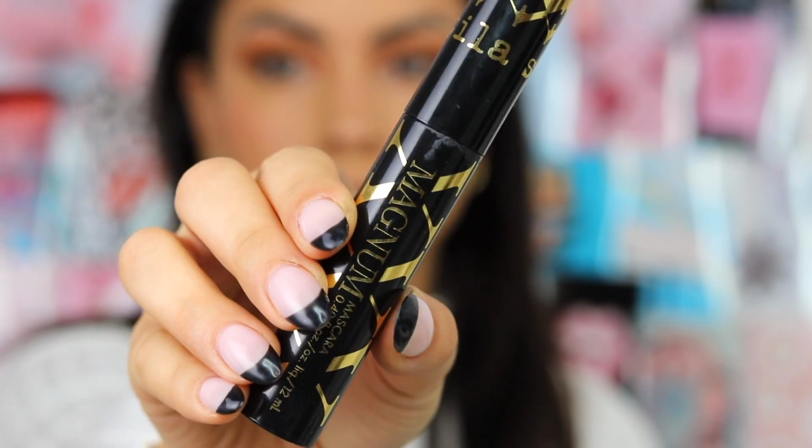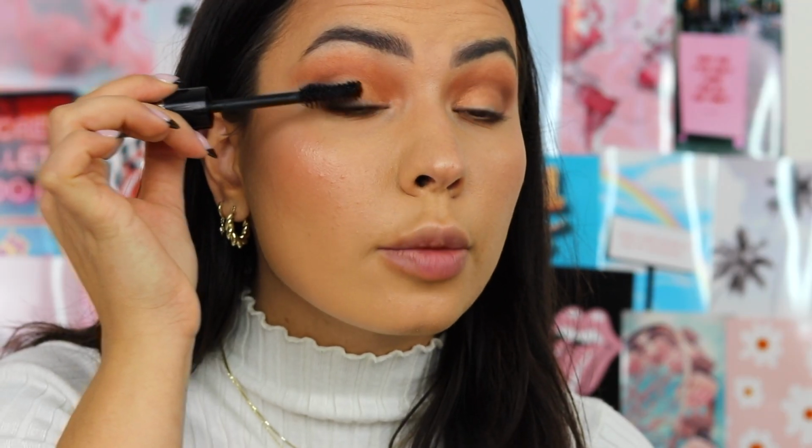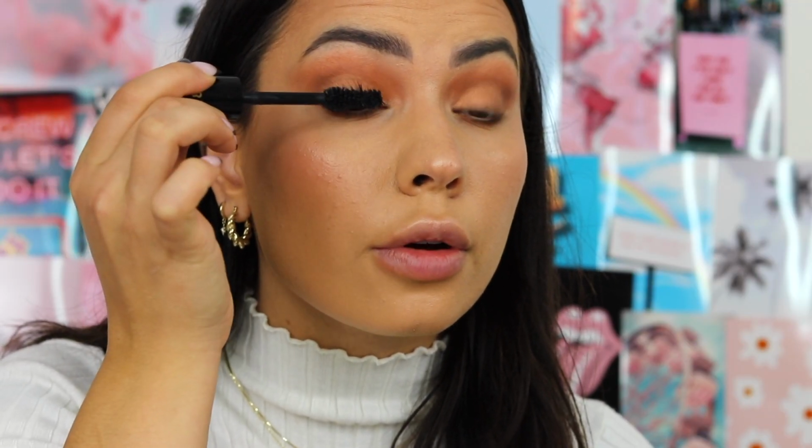Moving on to mascara. My absolute favorite ever is the XXX Magnum from Stila. I'm just gonna go in at the base, wiggle a little bit, and pull through. So that's just 4 passes through my eye, and you can already tell that there's gonna be some nice, long, full lashes, which is what we want.